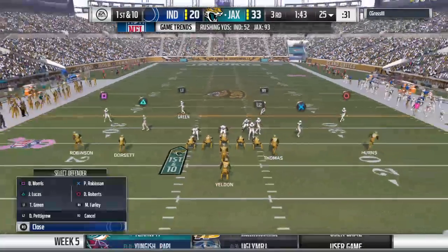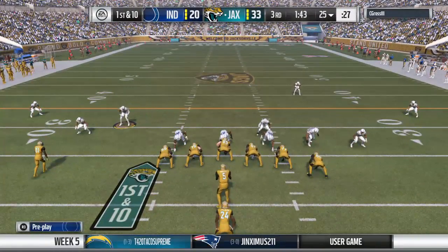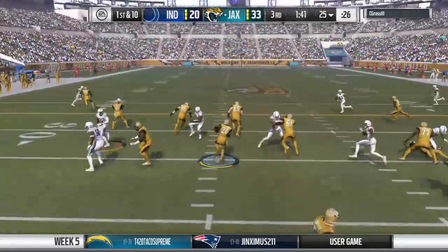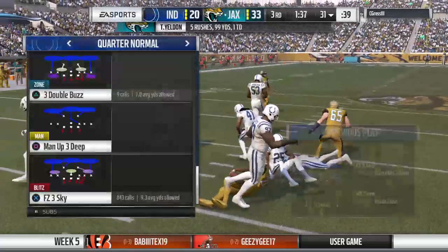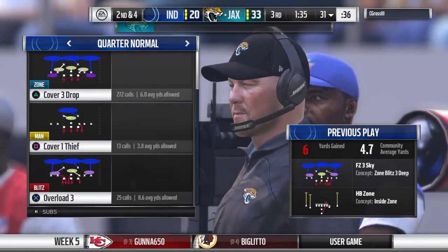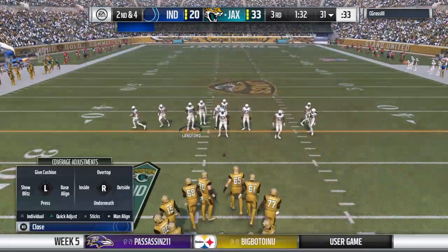Possible run anticipation here as the D-line sandwiches together. They'll start out on the ground. It's T.J. Yeldon, and he powers his way up past the 30. It's a 6-yard gain on the ground, and that'll make it 2nd and 4. And that looked like some pretty easy yardage there right up the gut.